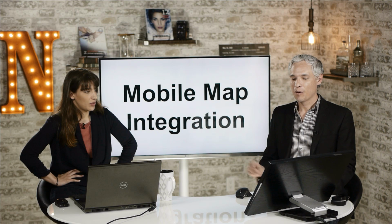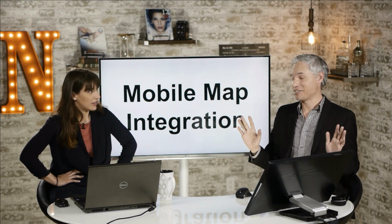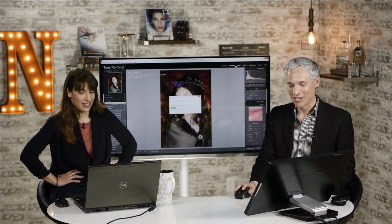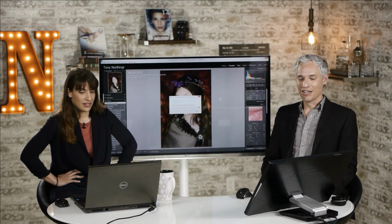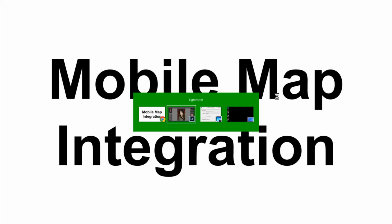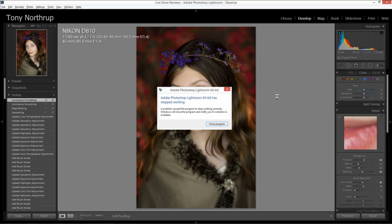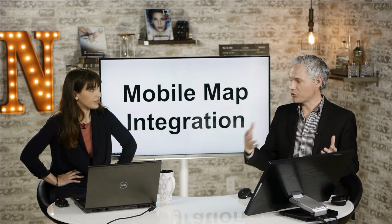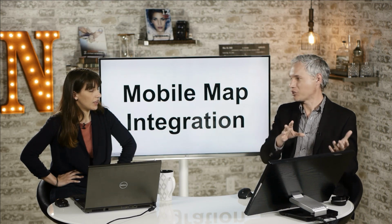Mobile map integration. Okay, this is not a simple request, but this is just a dream that I had. I love the map tool here in Lightroom, because you can see your pictures overlaid on a map and it allows you to easily browse your pictures, go back to pictures you took at the playground of your kid.